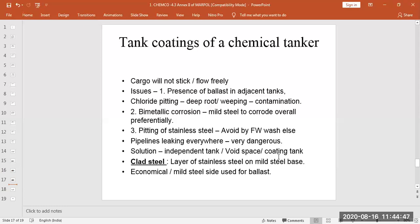It's like in your tooth, all the teeth are looking good, but in one place you will have some worm or bacteria, and it will be deep rooted, for which you have to remove the whole tooth. In the same way, this chloride pitting is very deep rooted, and in many places you will see weeping of the cargo. It's rust, brownish colored water, rust weeping is there. Because of this, cargo contamination can also take place. The cargo will react with the steel, and cracks and other problems can also develop.